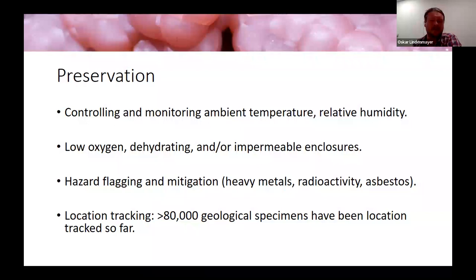Hazard mitigation and flagging. Naturally, we have heavy metals, radioactive materials, asbestos, because we're trying to collect the full range of rocks and minerals that occur in nature. And location tracking. The museum uses a digital location tracking system where every specimen can be given a barcode and every location can be given a barcode. So far, over 80,000 geological specimens have been given those barcodes and location tracked. So that information's all available to us, so we can find specimens when we want to.